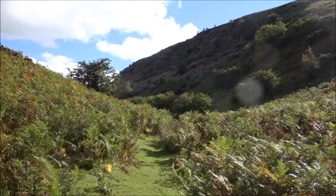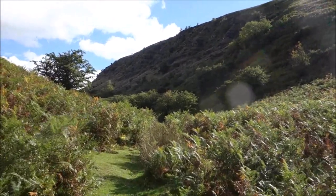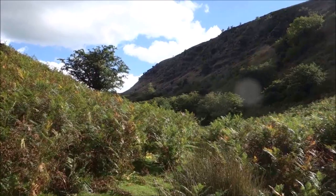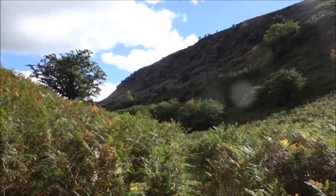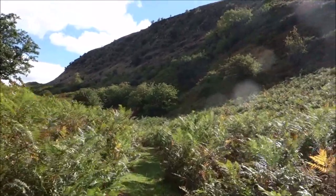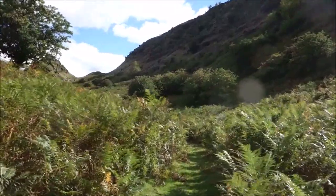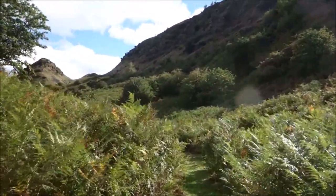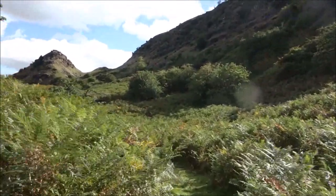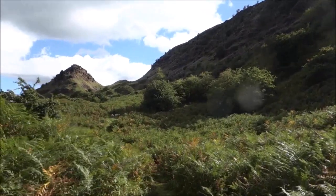I mean, it's a popular feature in the Black Mountains. Or should I say, it's a prominent feature, both on the OS map and from the air, even from down below. And yet today it's quiet. We've only just seen one other person. The car park is down below. So if you want to come out here and check out the Black Darren, it's called the Black Darren.